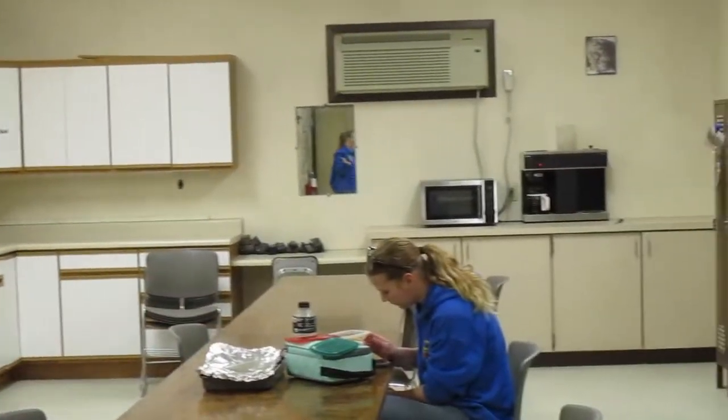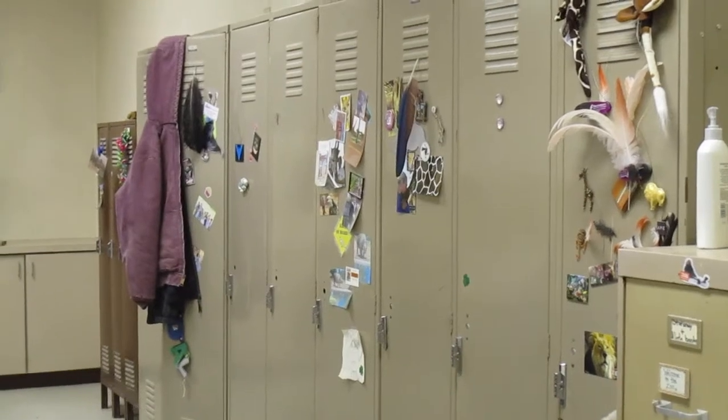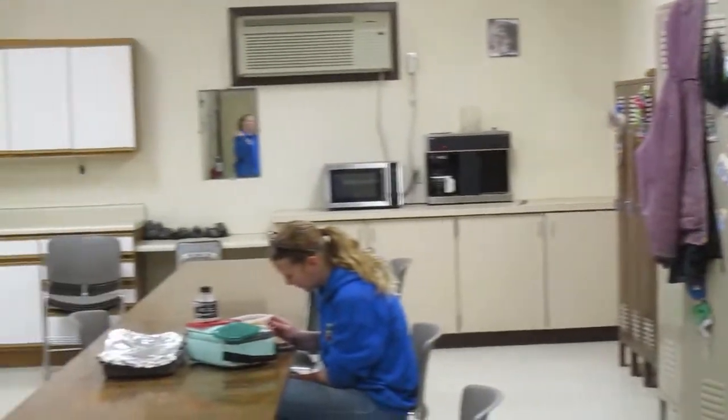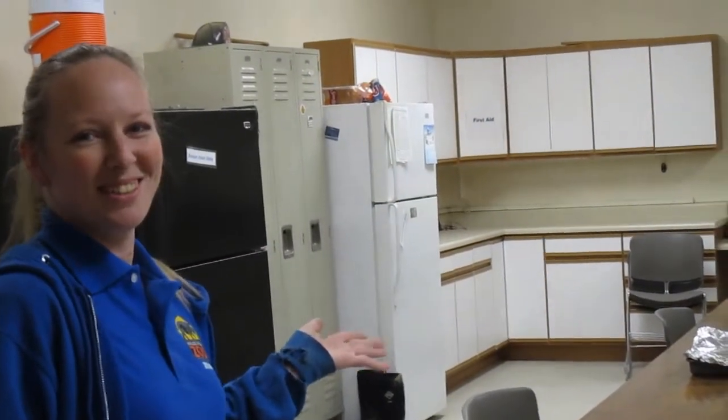So the next area that we're going to take you to is probably the keeper's favorite place in the zoo, the break room. Our keepers have their own break room that they can utilize. That way we don't have meals anywhere that animal feed is done. So this is their area. They also have lockers, and everyone has their own locker, and you can see everyone's personalities decorated on the lockers. And we have refrigerators and a coffee machine and microwaves. So we've got a pretty good setup here.